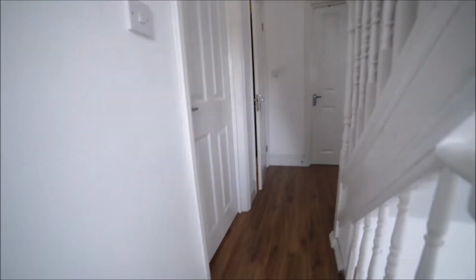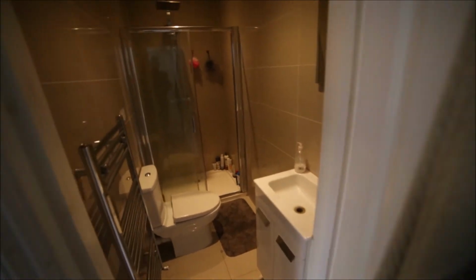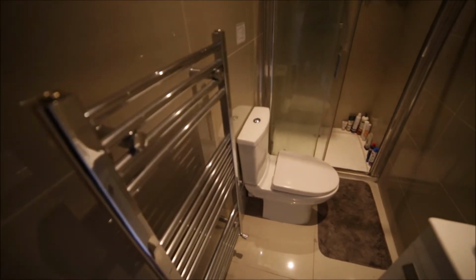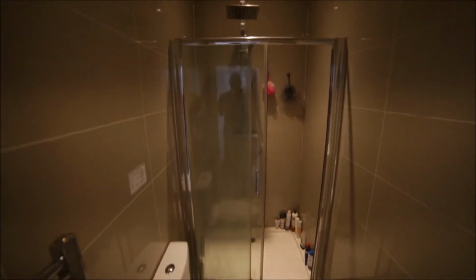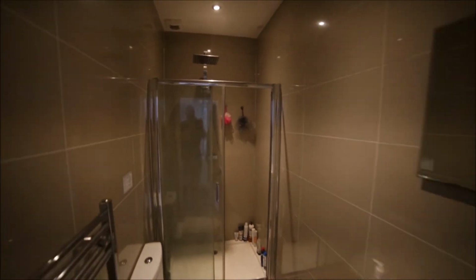On the first floor we have 2 rooms, room number 3 and 4, but they are occupied. And here's the second bathroom. This bathroom is really nice as well, really modern. With the sink, mirror, radiators for heating, here's the toilet. And we have a big shower unit. So it's a really nice bathroom.